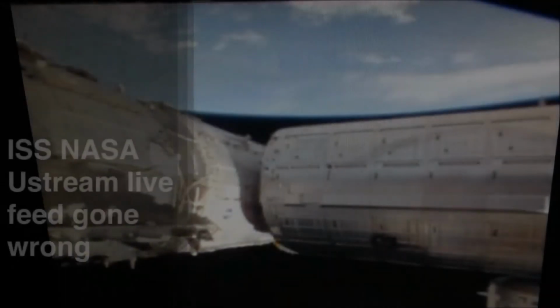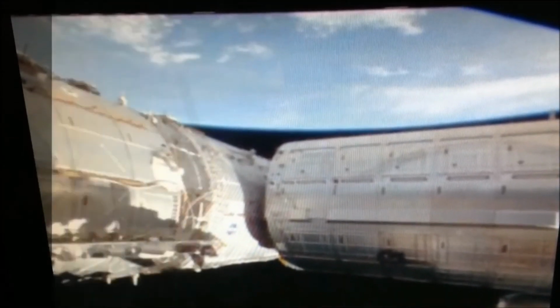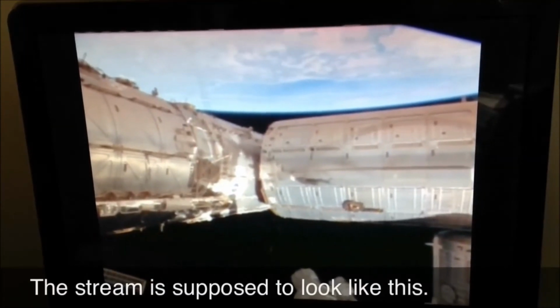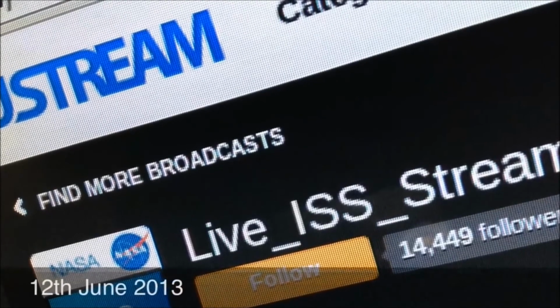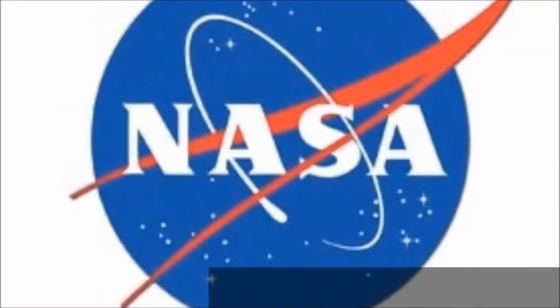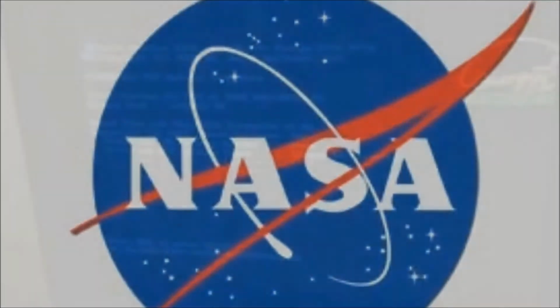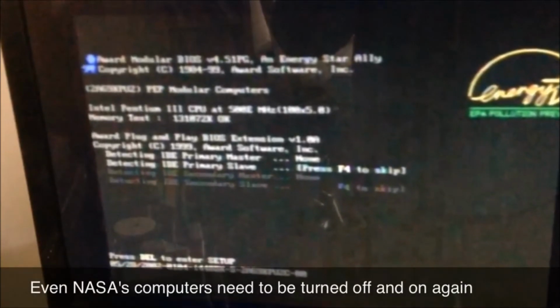NASA ISS Stream Computer Reboot. ISS NASA Ustream Live Feed Gone Wrong. The stream is supposed to look like this. Ustream at June 12, 2013. NASA are still using Intel's Pentium 3C+. Even NASA computers need to be turned off and on again.